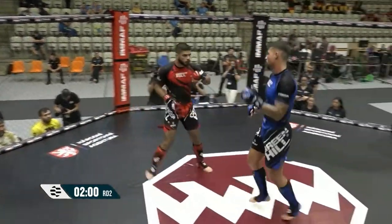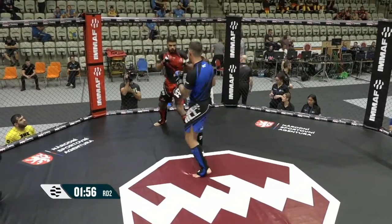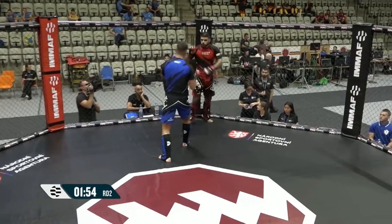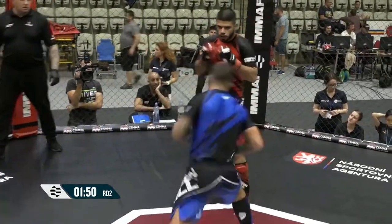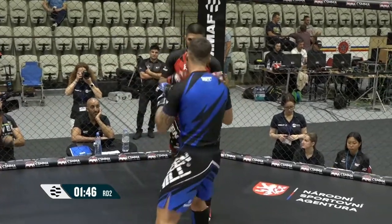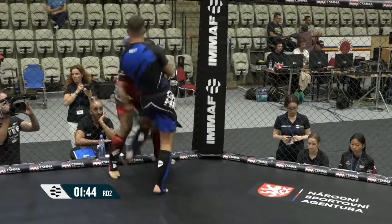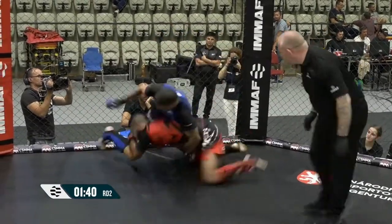The pace slowed ever so slightly, and that's largely due to the athletes looking for that tactical advantage. Oldenqvist has to keep busy here, though. He has to keep his opponent guessing, not allow him to plant those feet and land those big, powerful punches, particularly that rear hand of Fikey. Nice knee to the body there. Drops Fikey. Oldenqvist swarming in for the punches.